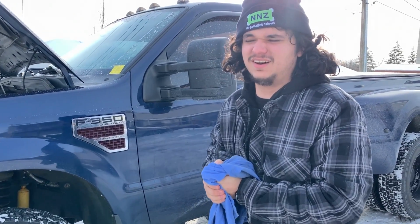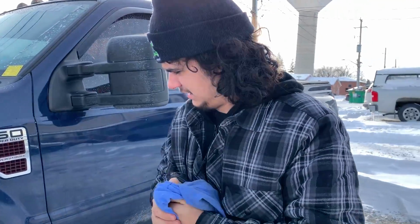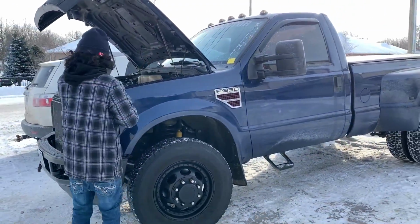My truck broke down again on a day when it's negative 20 Canadian degrees. We know it's something small, we can't figure out what it is. It's electrical, we know that.